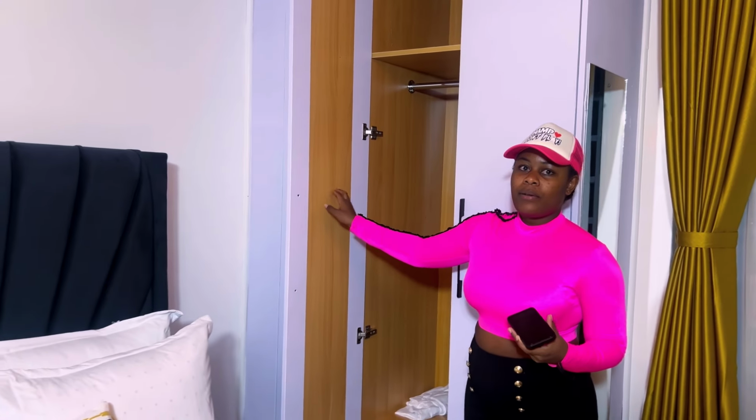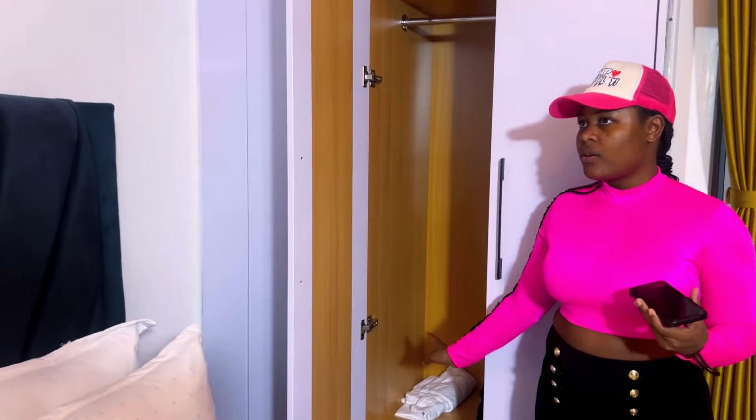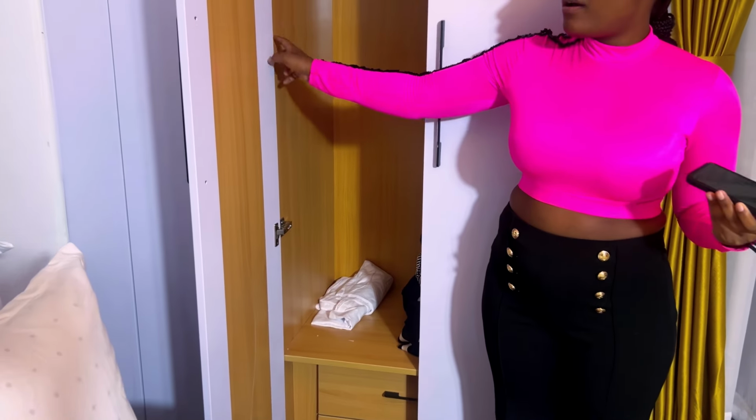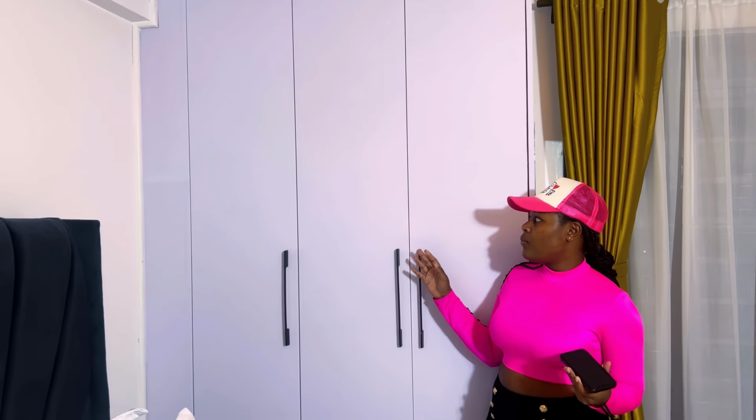They were initially brown. This brown. I'm supposed to store extra bed sheets and my jackets in them. They were initially this brown, but I wanted to cover them because it didn't look nice. We put in a white and we put matte white.